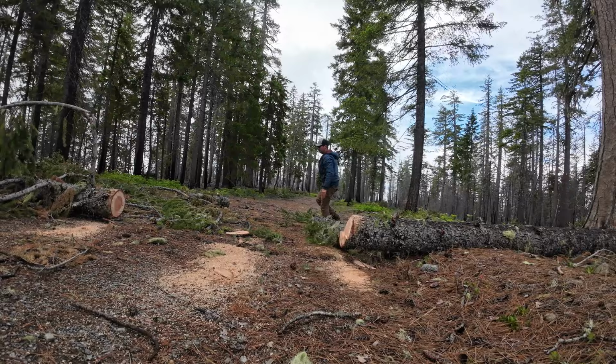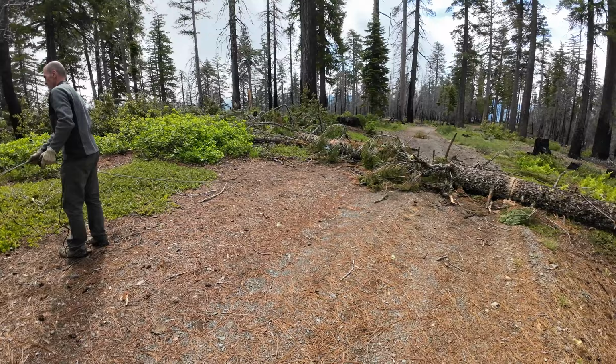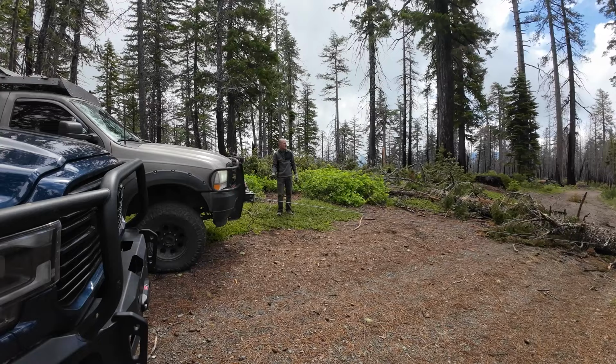Well, my amateur chainsaw skills, I was over here trying to help Andreas and I managed to get the bar stuck when that fell. So I think we're gonna bring the winch over, try to figure out how to get that chainsaw out without damaging the bar. Super slow. So close. So close.